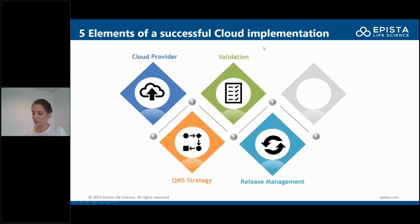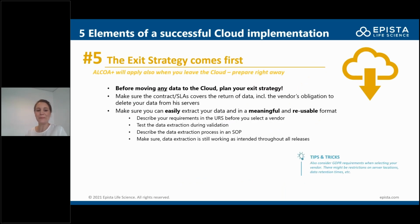So that brings us to the last element of a successful cloud implementation, and that is the exit strategy. That sounds simple, and actually can be a bit tricky, but the important thing is, you've selected a cloud provider, and before you move any data to the cloud, you need to know how you will be able to get that data out again. That should be part of your vendor selection process, to see what the solution offers to make sure that you can get your data out again.